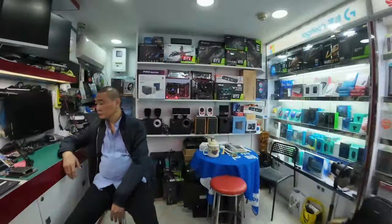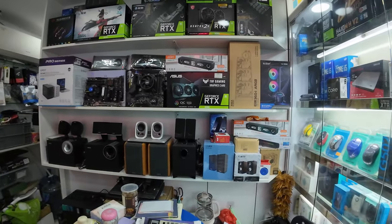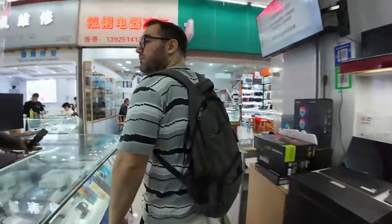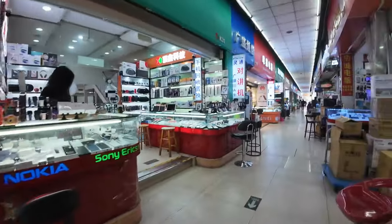Yeah, GeForce RTX. I still need to go to Gonding to see the components there because I want to kind of build a PC over time. Me as well, actually. Huawei, the iPhone. Oh, iPhone 11. Get your ring lights.